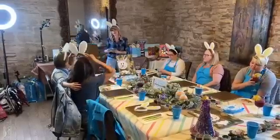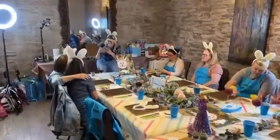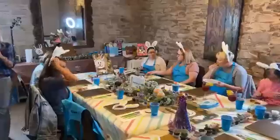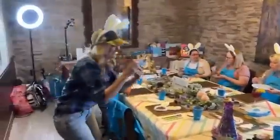This is a beautiful venue. Macy, our waitress that's helping us out tonight, actually decorated the table for us, which is really cool. It gave us a really good idea for future paint parties.